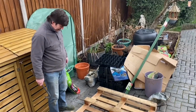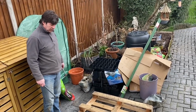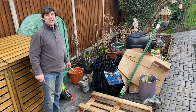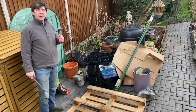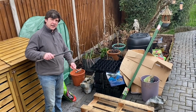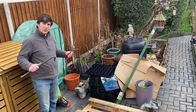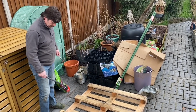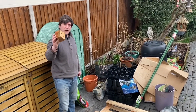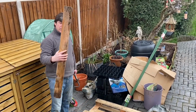Hey! Hi there. So you're pulling apart a pallet? Yes. So we're going to try and use this wood to basically create the beds. We've got some scaffolding boards, which are going to be the actual height of the sides, but we need some wood to actually construct it. We're using the pallets to build. So things like this will go in the corners, and then hopefully we'll use things like that to stabilise the sides.